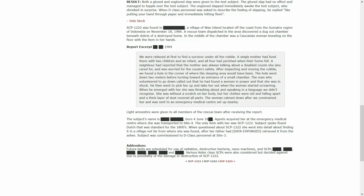Report excerpt blank 1984. Is it not November 18th anymore? Why did you say the exact date that it was found and then... Anyway. We were relieved at first to find a survivor under all the rubble.